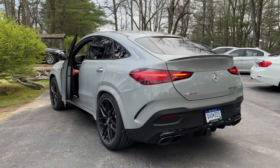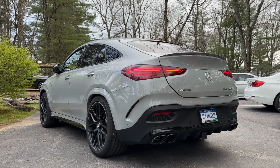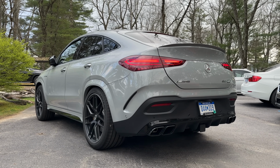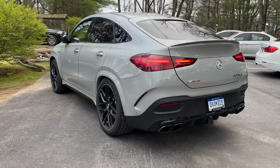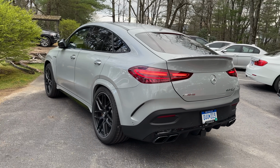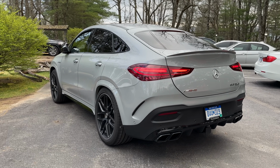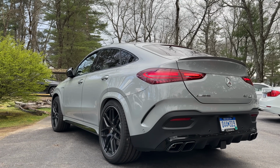So now, guys, it's time for the sound check from the outside. Listen up. Let's just get right into it. Let's go. Beautiful sound, guys. How do you like the sound of the GLE63S AMG? How do you like the car in total? I have to say I am totally obsessed and in love.